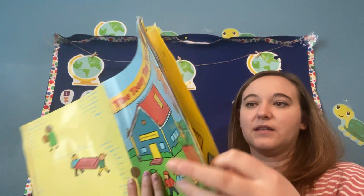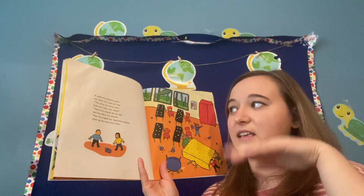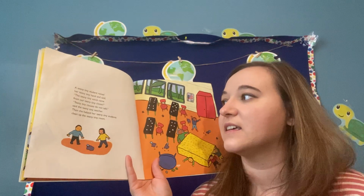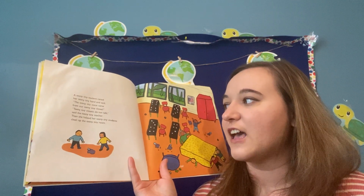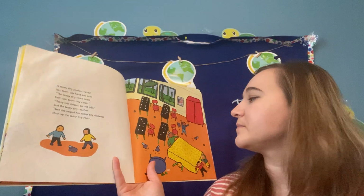Ooh. A teeny tiny student raised her teeny tiny hand and said, "The teeny tiny voice came from our teeny tiny closet." "Teeny tiny closets do not talk," said the teeny tiny teacher. Then she helped her teeny tiny students clean up their teeny tiny room.